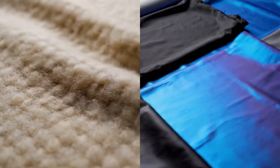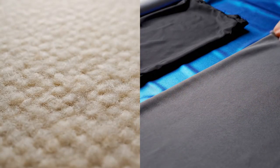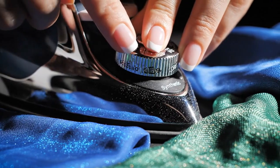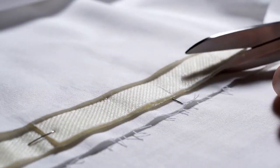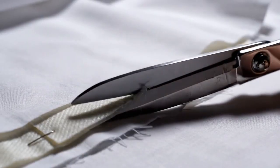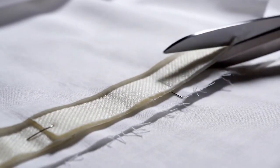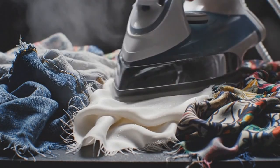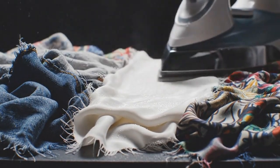With any synthetic or synthetic blend, and this includes many quilting cottons that have a polyester component, you lower your heat setting significantly because synthetics melt. I have ruined more than one project by forgetting I had a synthetic blend interfacing under a fabric I thought was pure cotton. Test your iron temperature on a scrap every single time you switch fabric types. That is not optional if you want to protect your work.